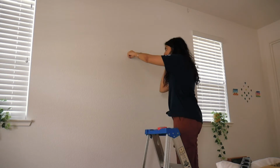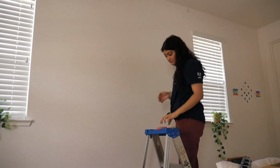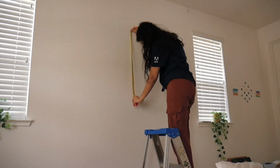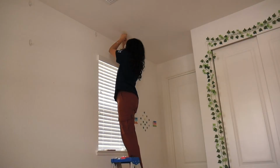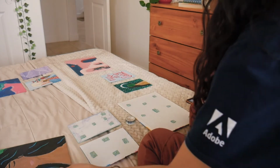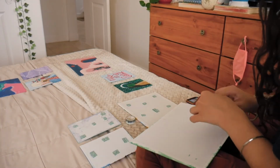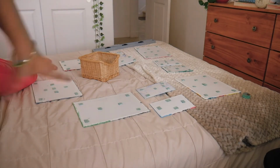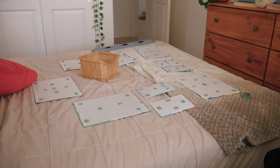I'm gonna start off by putting a bunch of command hooks up because you have to wait a little bit before you can hang stuff on them. One command hook down, 2 more to go. Put tape on the back of all the paintings. There's a lot of tape, which might be an unnecessary amount, but I just wanted to be safe.